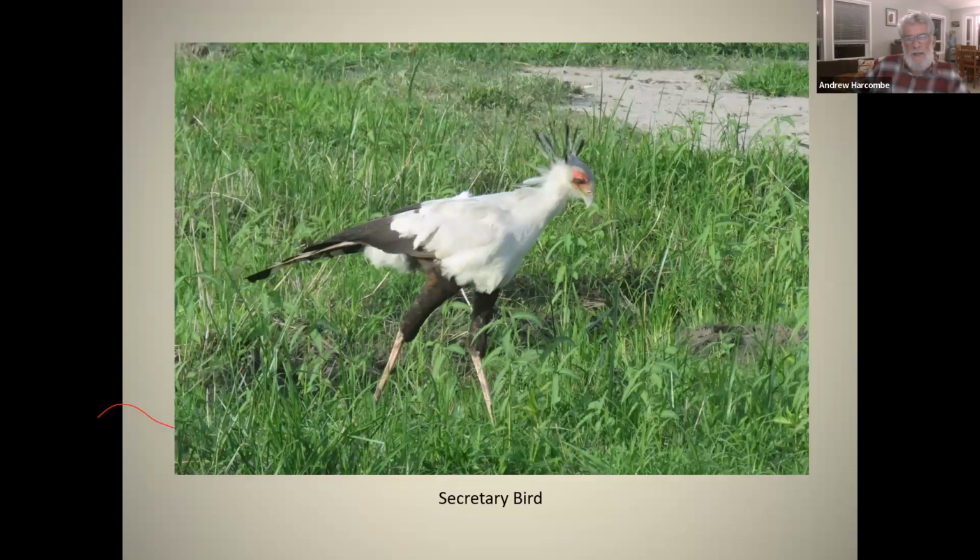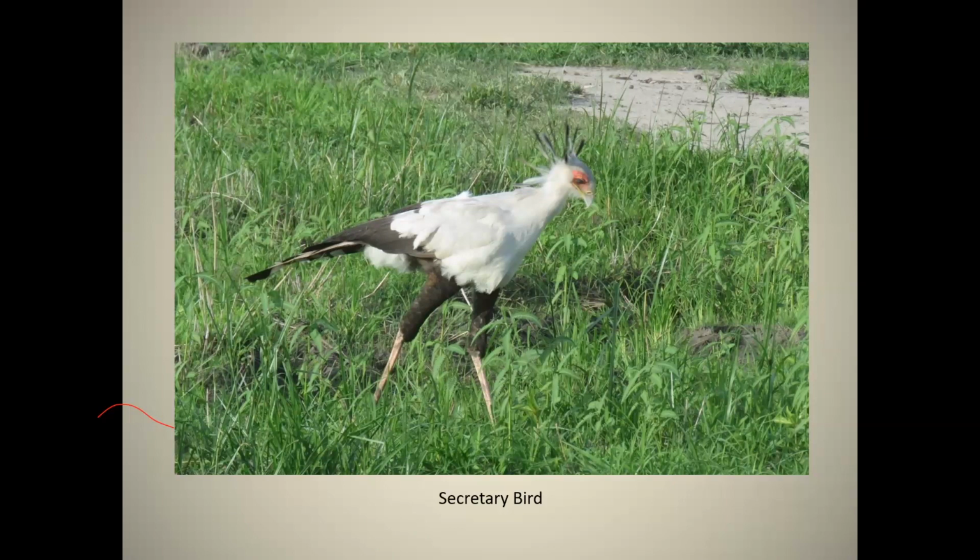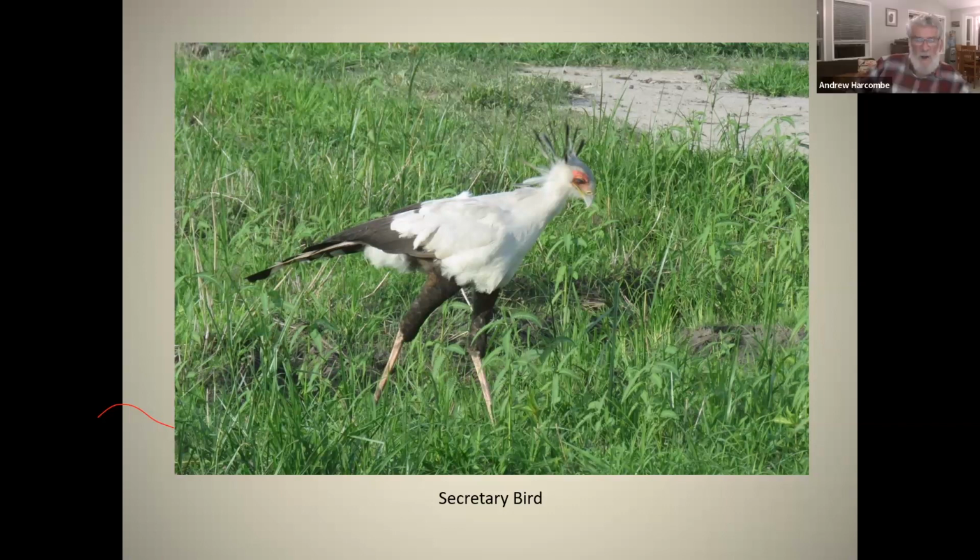This bird, when you're looking at it, you might not recognize right away, but this is a raptor. It's a bird of prey, a secretary bird. It primarily spends its time down on the ground like this. It's got very long legs. It can run very fast. And when it catches its prey, whether it be a small rodent or a large insect, it tends to kill them by stomping them with their feet.